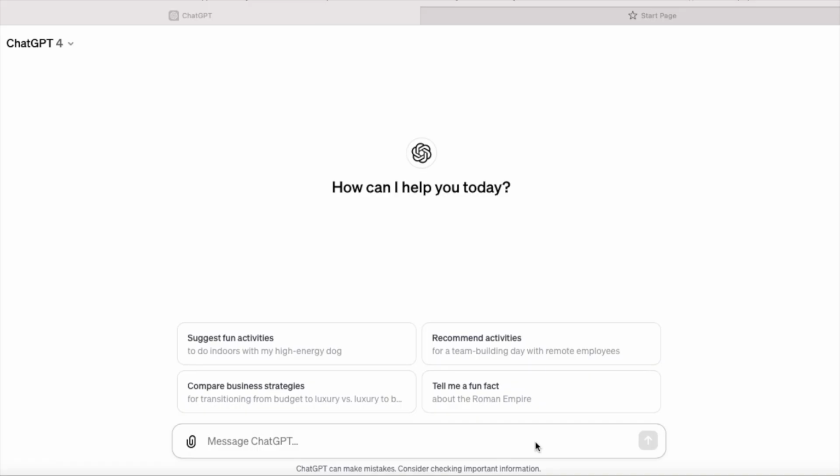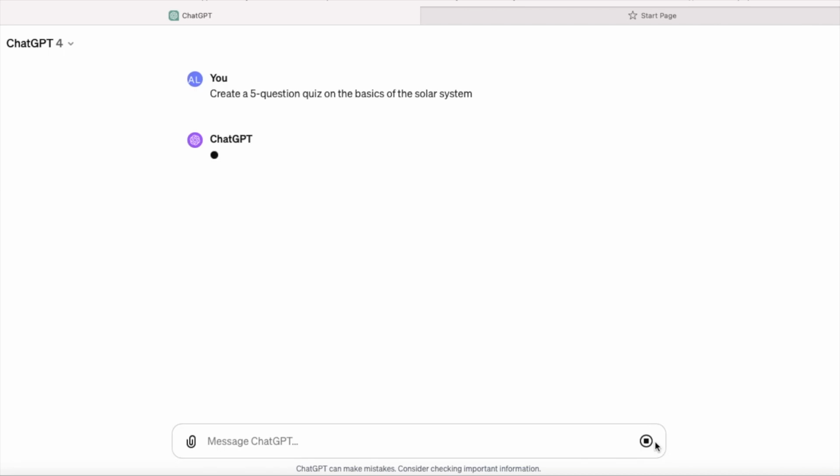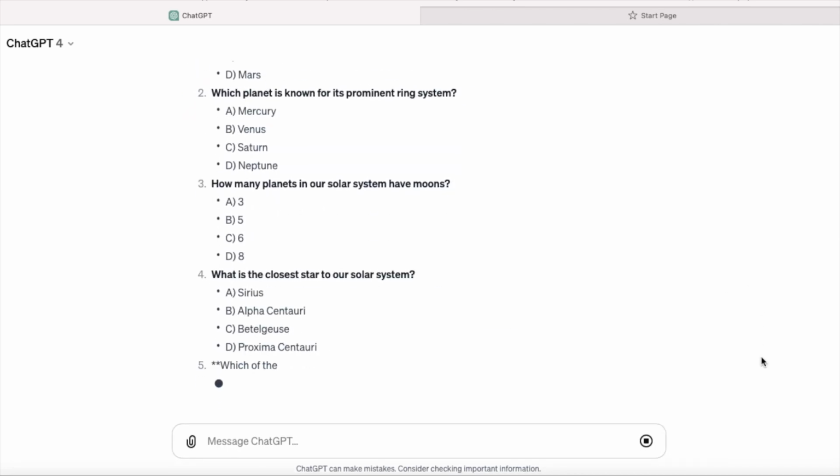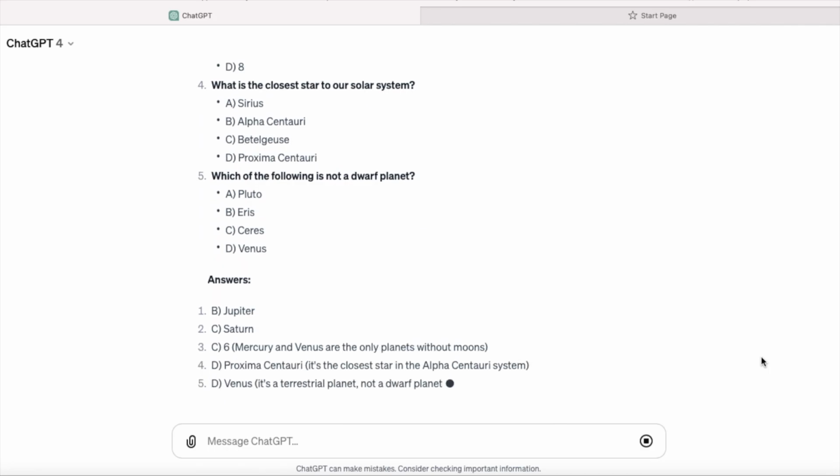And finally, let's dive into education. For educators and students, ChatGPT can be an invaluable resource. Let's ask it to create a quick quiz. So what you could write is, create a 5-question quiz on the basics of the solar system. Look, when I run this, I get 5 great quiz questions. Right, you get the idea. And just like this, we have a quiz that is ready to challenge young minds.